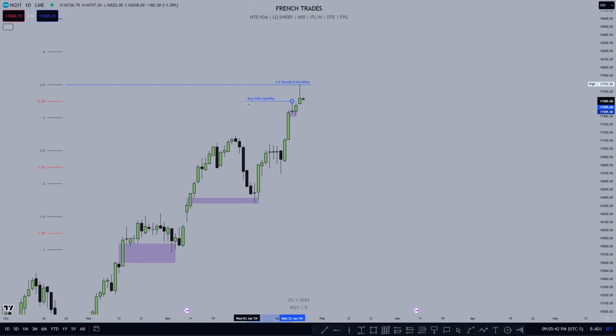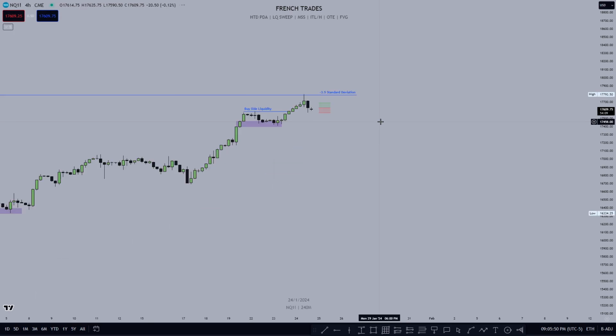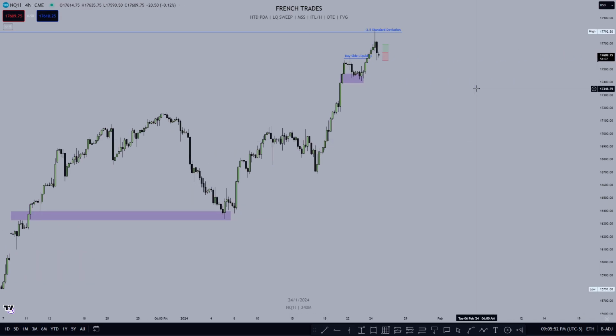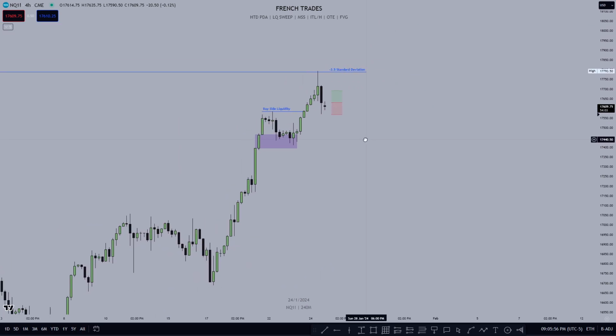We had buy side liquidity on this high. As you can see, we just sweep right through that. I'm just going to put it back here. Let's dig deep. Let's just go to the 4-hour and just look at the order flow. I just want to highlight, where were we?